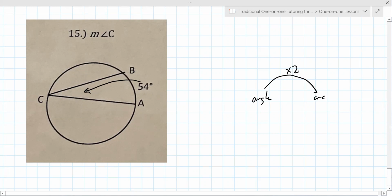But what are you given in this problem? Are you given the arc or the angle? You're given the angle. The angle to the arc is where you multiply, and then the arc to the angle is where you divide. 54 degrees is the arc. So how do you get the angle from the arc?